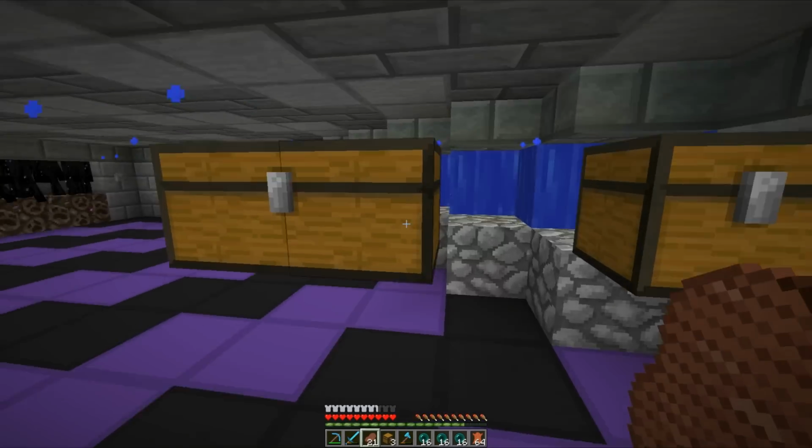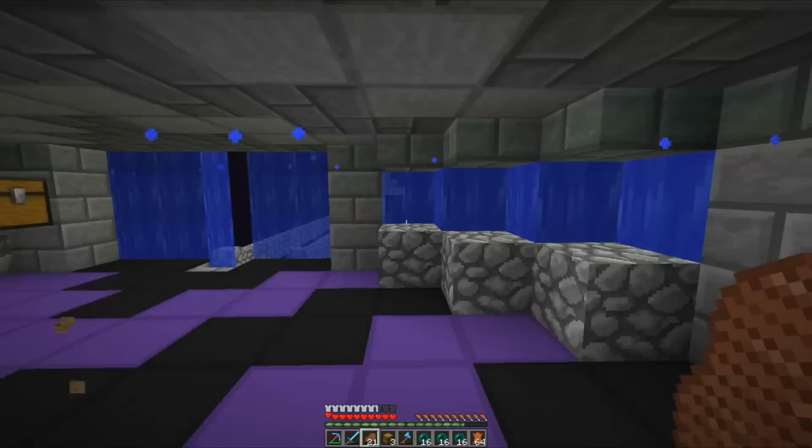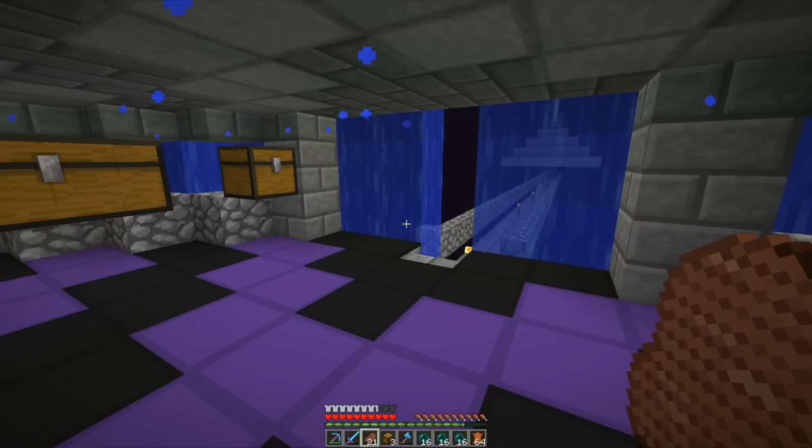So we have broken the anvil, and we're going to have to head back to my base to pick up some iron to make another. But I am loving this.